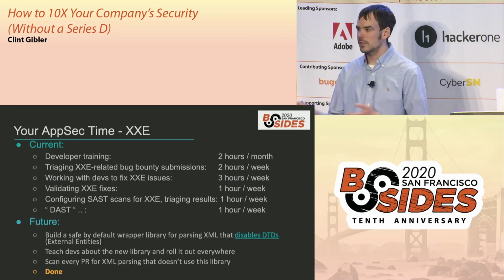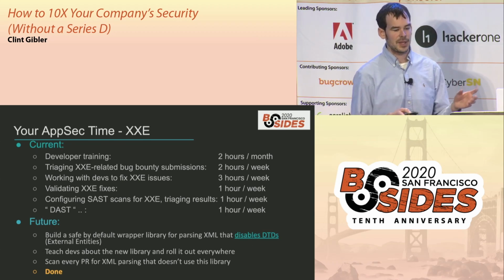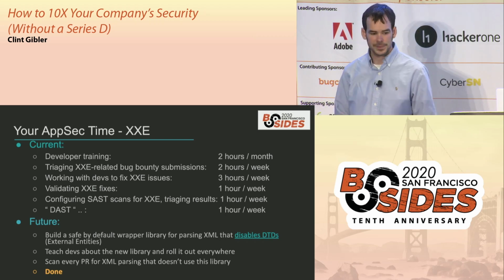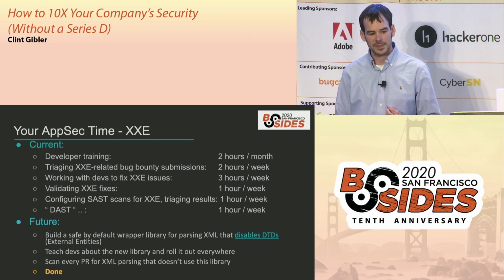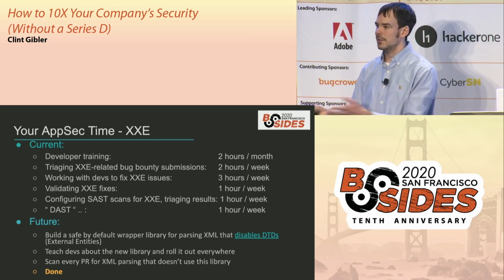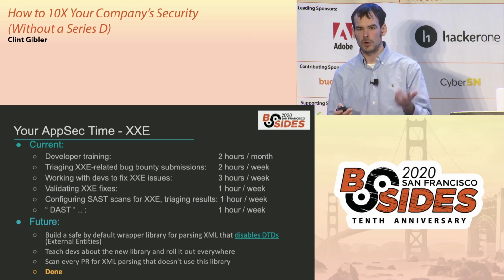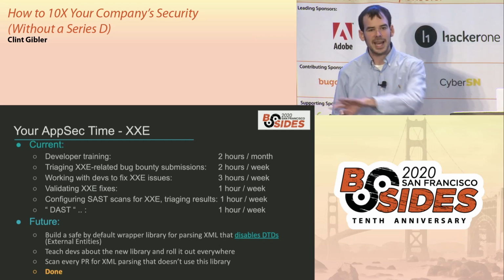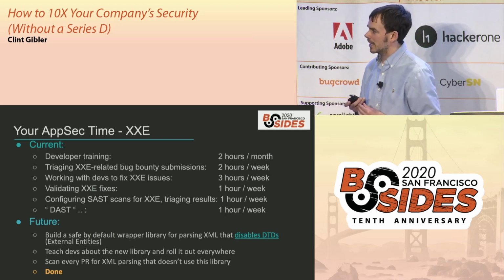So what if we were to instead build a safe-by-default wrapper library for parsing XML that disables DTDs, and basically if you use this version, you're safe. And then you teach developers about this library and roll it out everywhere. And then you have lightweight scanning for every pull request, which basically says, hey, if you're doing XML parsing, are you using the library we wrote for you? And if not, maybe warn or block. And then basically you're done, right, by construction. You don't actually have to do all of this complicated bug-finding analysis because you've just eliminated it by construction.